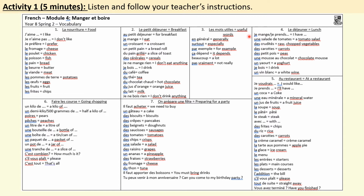Now I'd like you to look at box number 5 here at the restaurant. And I'd like you to find the French and write it down in your book for I would like. Pause to do that now. Well done for writing down je voudrais, I would like.